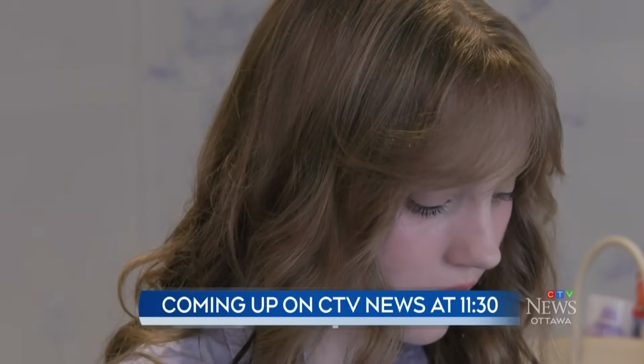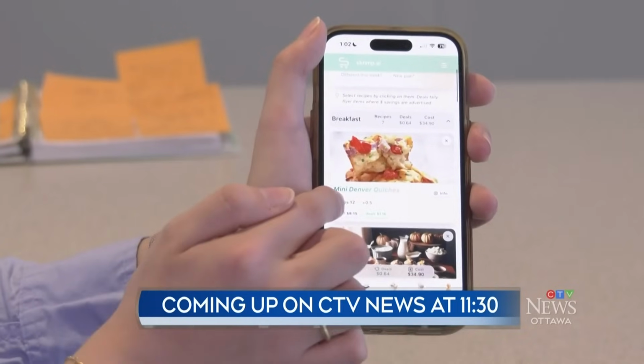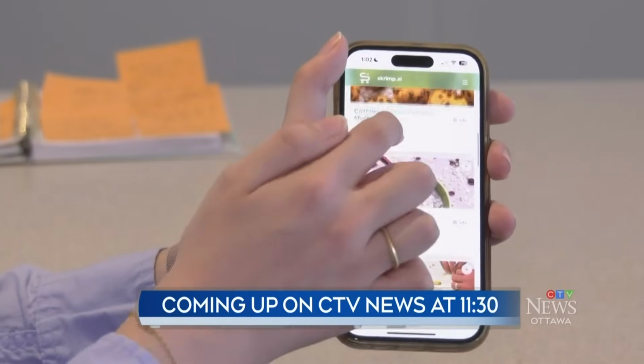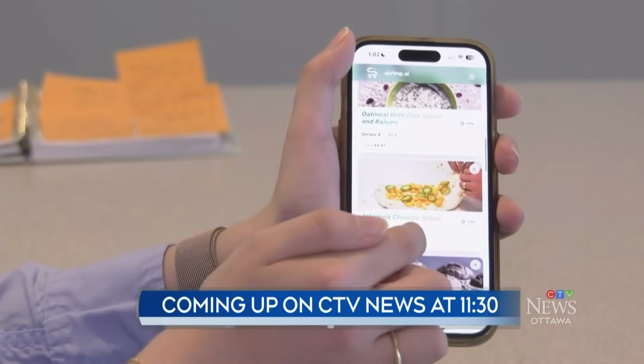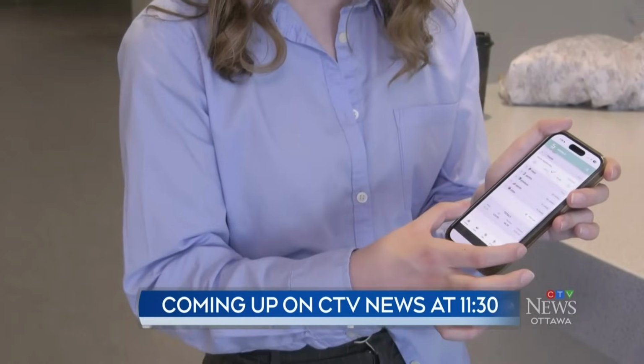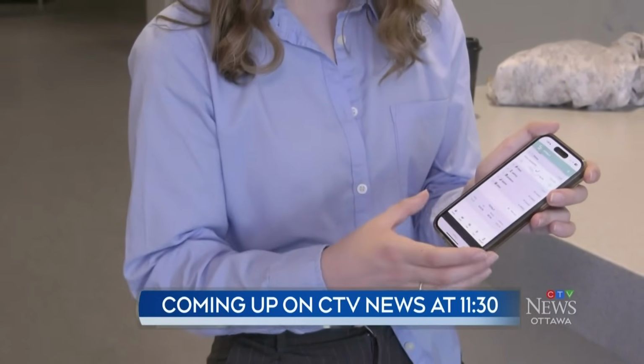We'll also share details on how an Ontario University student is using AI to help families save on their grocery bills. She's created Scrimp AI. It's a free app that makes grocery shopping faster, more affordable, and personalized for you in your area. It even creates unique meal plans for people that use it. So we'll have that tonight.